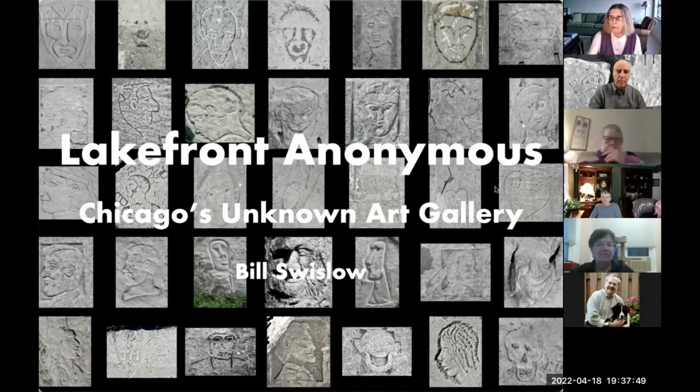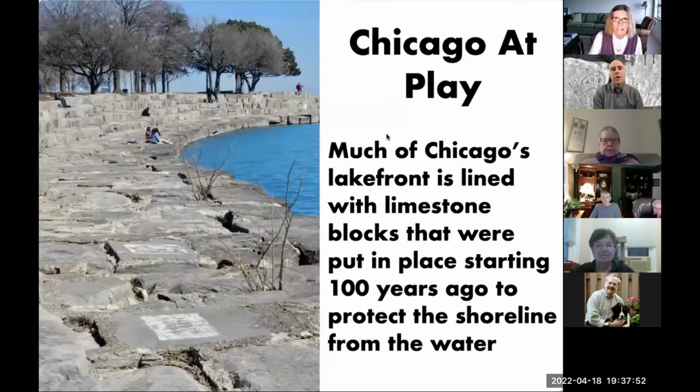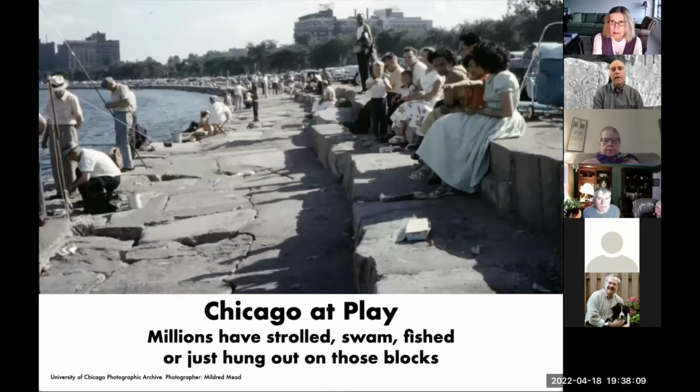So there's our beloved Promontory Point. And as many of you will know, some of the background here about the revetments, which were put in place starting about 100 years ago, made of limestone mostly to protect the shoreline from the water. What I like to think about is how many millions of people over the last century have really taken advantage of these structures to play. This picture from Hyde Park is the Chicago we like to think we are, diverse and relaxed and enjoying the lakefront.